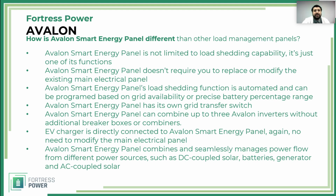You can tell it, hey, you can send power to my EV charger as long as the battery percentage is above 70%, but below 70%, please disable the EV charger. Or you could tell it you can use the battery for HVAC between 40 and 100%, but below 40% of battery, don't use the HVAC. So you can base your load usage on the battery percentage that you have available.